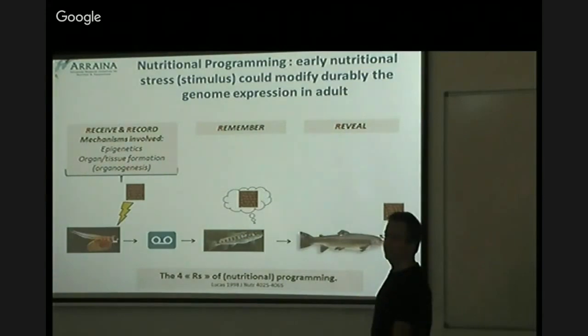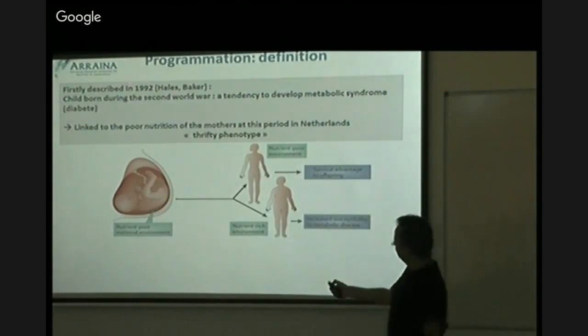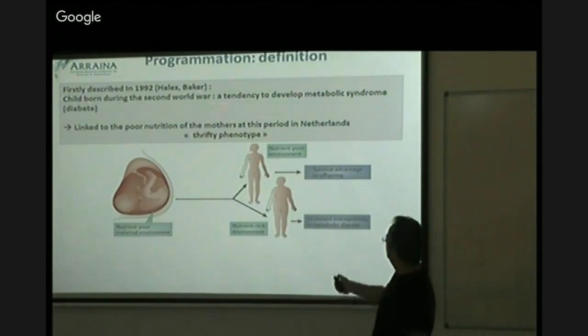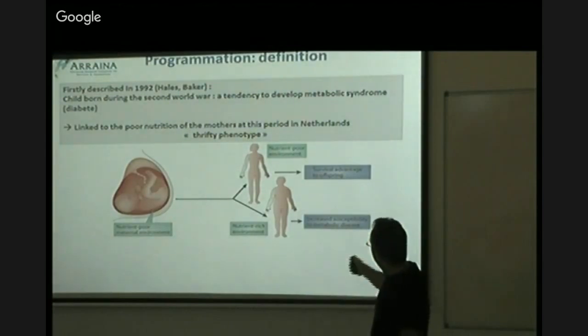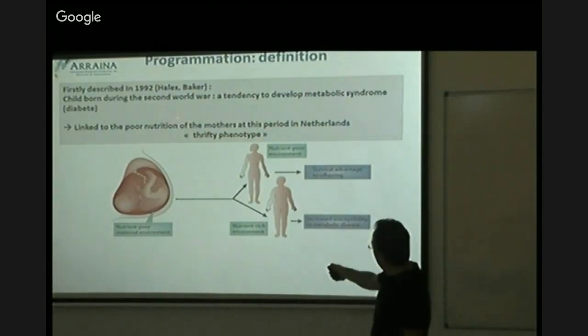Just to tell you that it's something that is now well known, for example, in mammals and in humans. And just for the history, the first description of this concept was done by two researchers in 1992. It's because they observed that the children born during the Second World War all have a tendency to develop metabolic syndrome and diabetes. So they apparently had a specific intermediary metabolism. And this is linked to the poor nutrition of the mother of these children during the Second World War, and it's a specific phenotype that we call the safety phenotype.